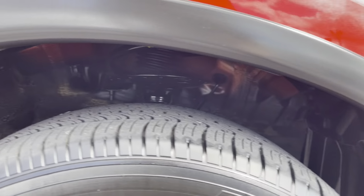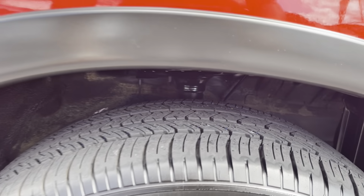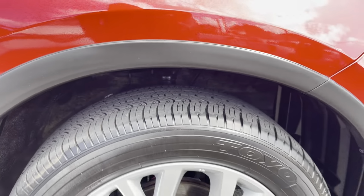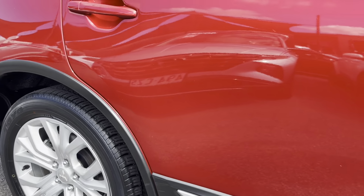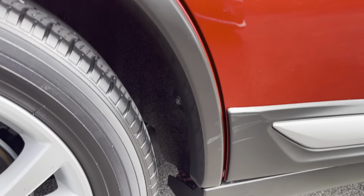Back through the wheel arch, checking the tyres. I've got plenty of tread on the tyres, about 99% of the tread. Back through to the back area part now, through the wheel arch.